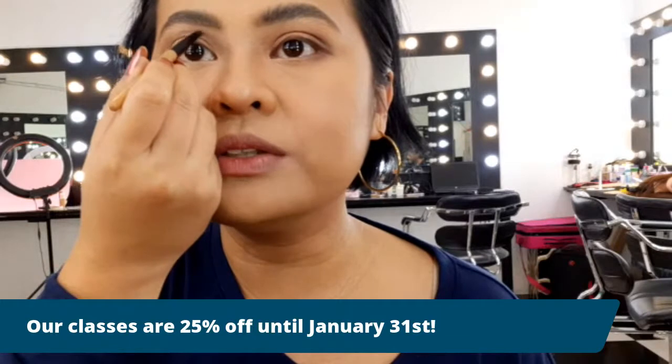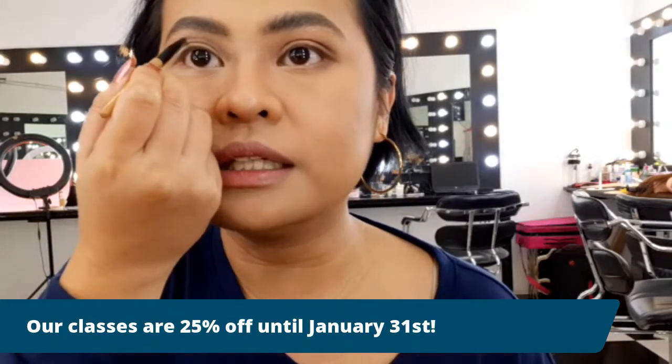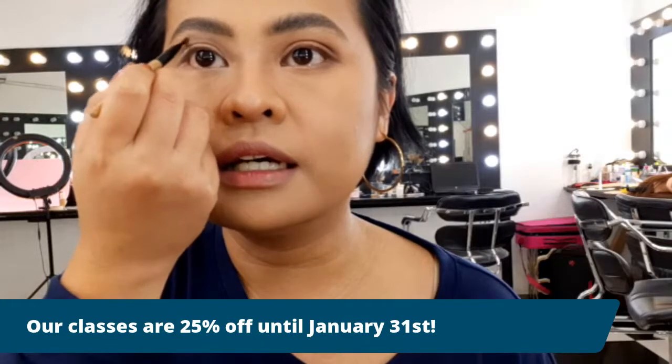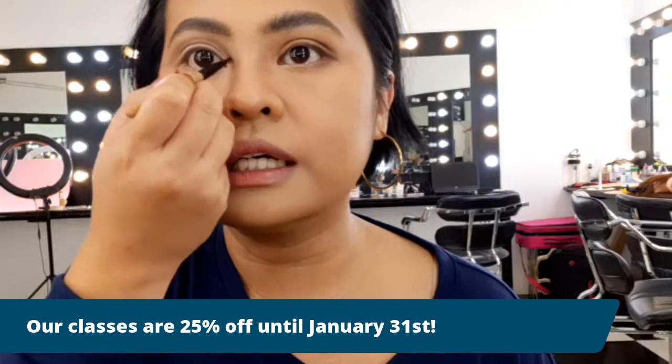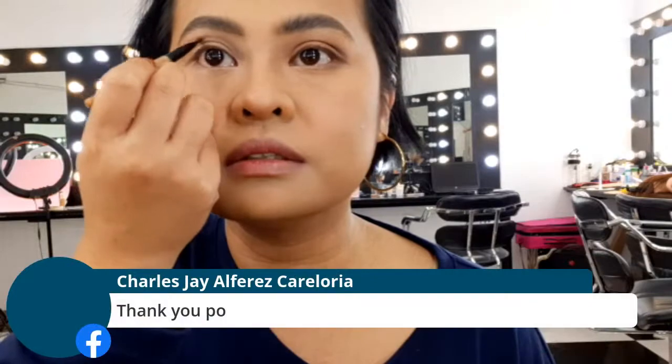So now I dip into my brown and my black. I mix them together to get a deeper shade. If you can notice, my eyes are very much relaxed so that I can see where my features are naturally falling.